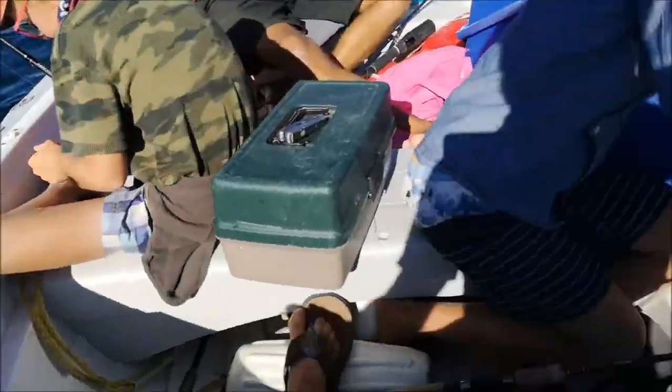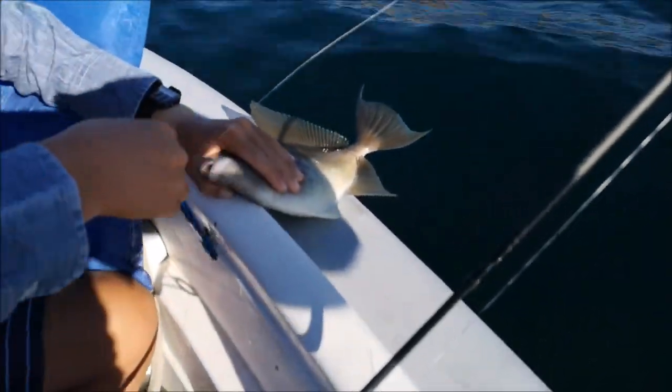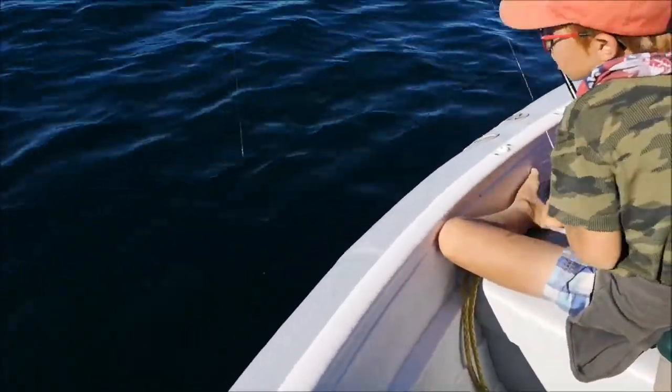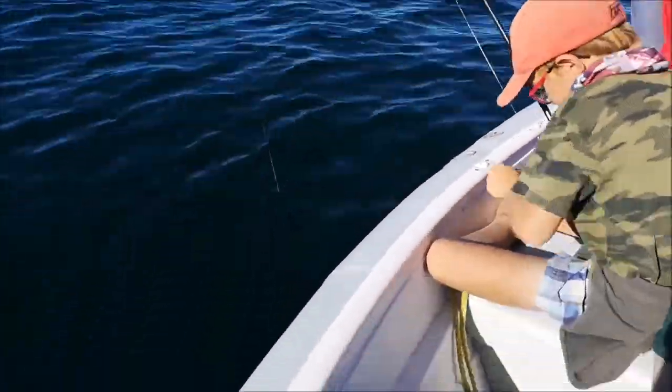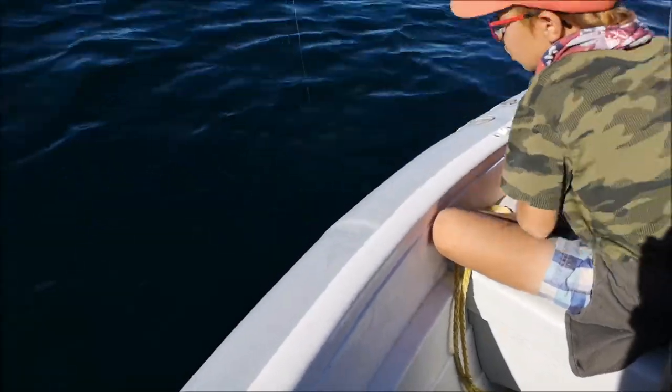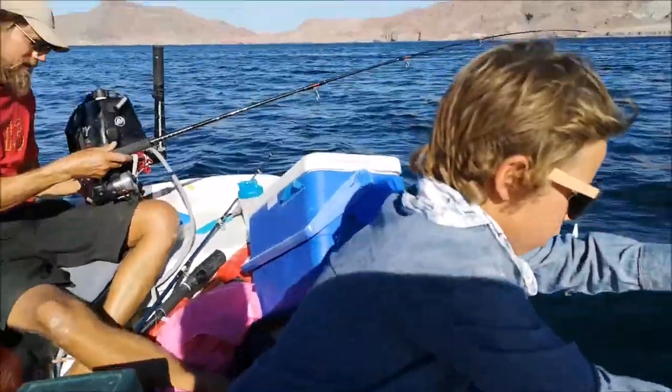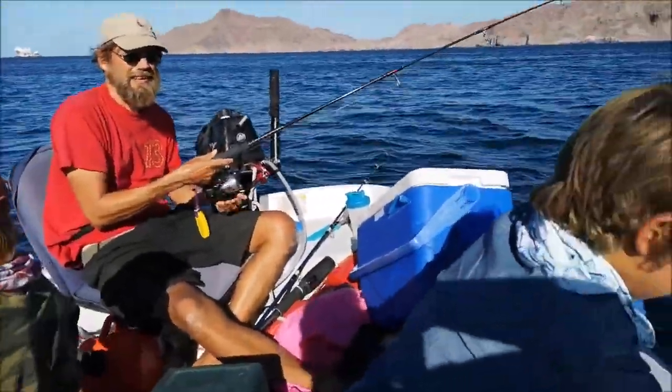Take your time. Catching and releasing because you've got too much fish in the fridge now. Keep your rod. Oh, I just had one. Found a video of fishing.